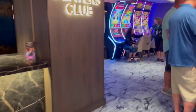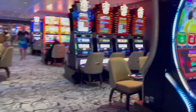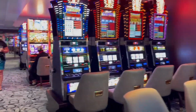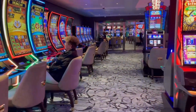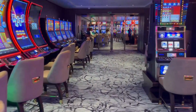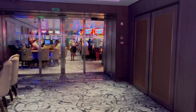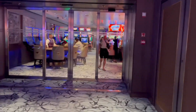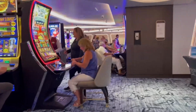So here we have the Players Club counter. NCL has the Casino at Sea program. Basically, the more you play, the more status you get, and depending on status, you might be able to get a comp cruise. And here we have an enclosed area for table games and also slots. Because people in the past complained about smoke, NCL built an enclosed area just for smokers.